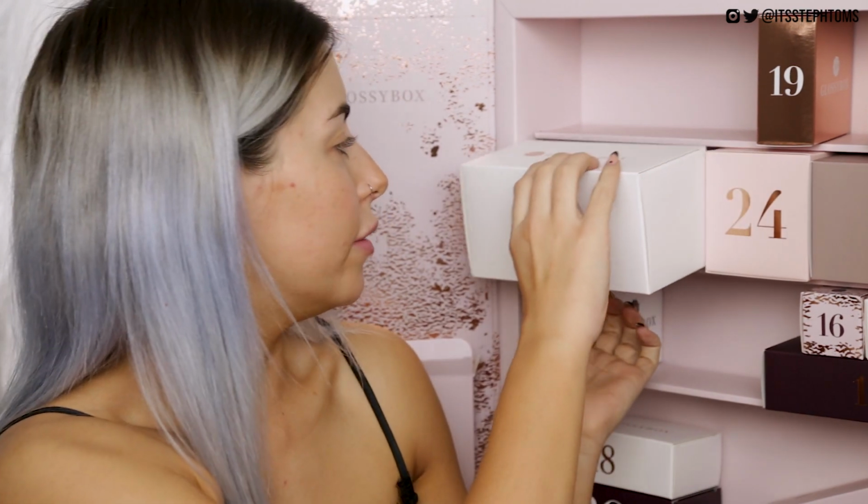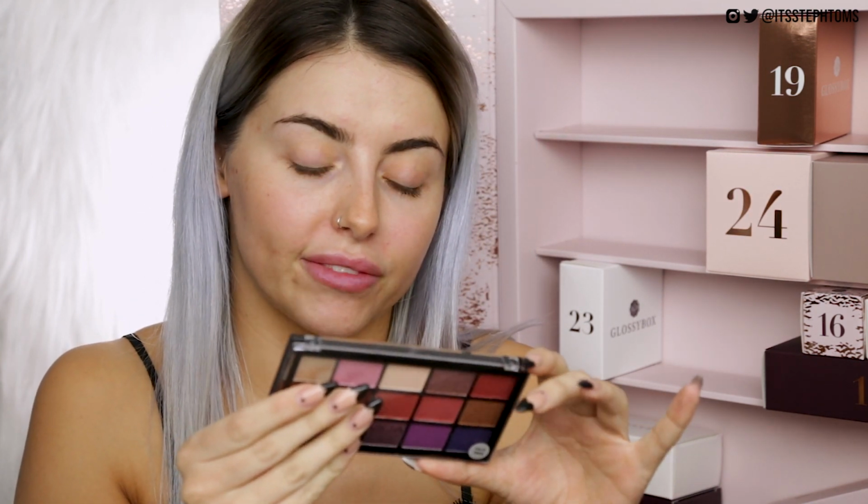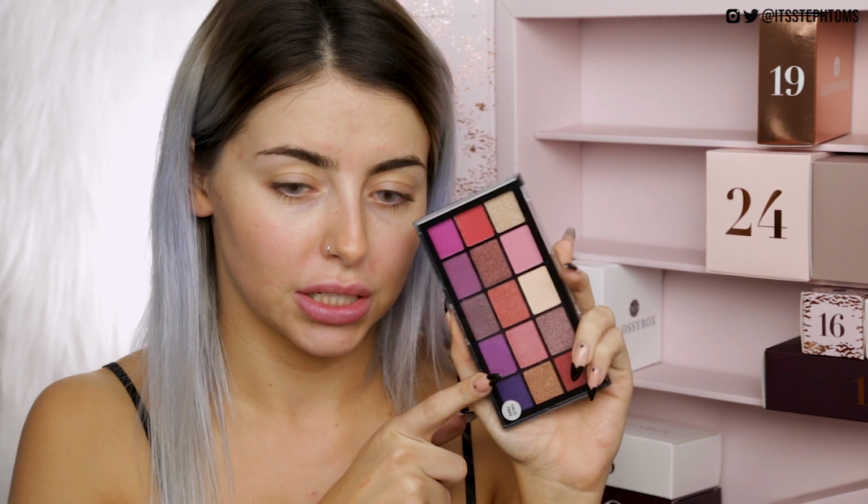Ooh, the number 12 is a big boy. Ooh, this is nice. So what we've got is the MUA Cosmic Vixen 15 shade palette. This is really pretty. I have a few of these. I've never actually tried them, but I don't think I have this colorway. Like these purples are just, oh.